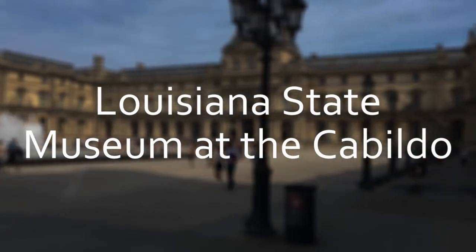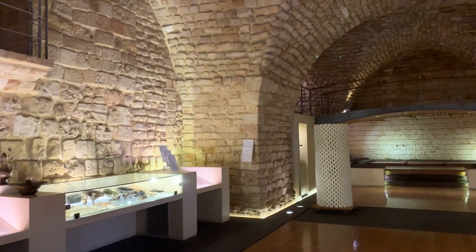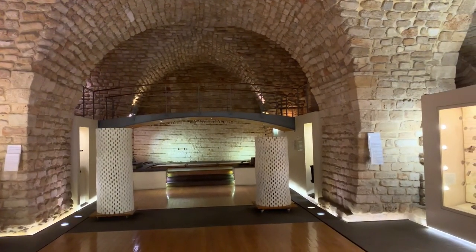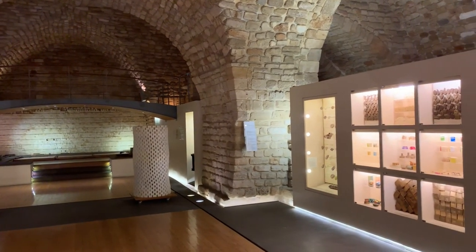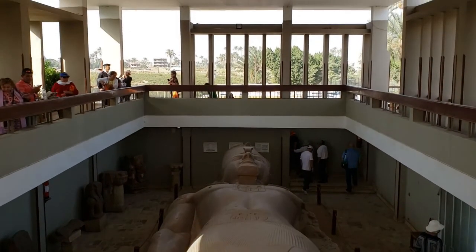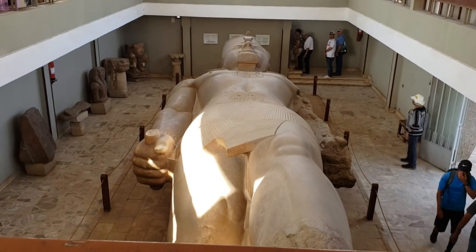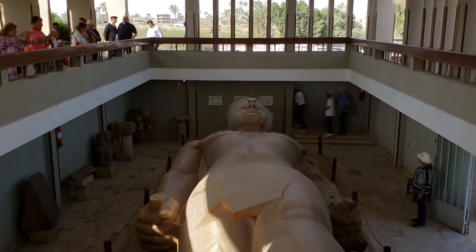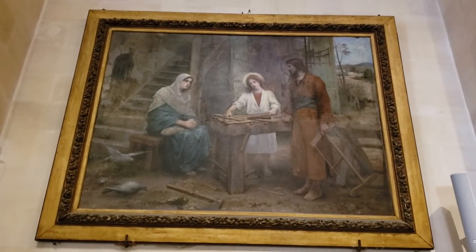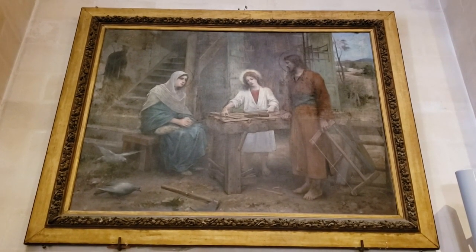Number 8. Louisiana State Museum at the Cabildo. The Cabildo, to the left of St. Louis Cathedral, was built in 1795 as the residence of the Spanish governor. It is noteworthy both as a historic building and for the museum and its outstanding collection. The first town council met here in 1799, and the Louisiana Purchase was agreed to here in 1803. It was at one time the Louisiana Supreme Court, but today the Cabildo houses the Louisiana State Museum and is listed on the National Register of Historic Places. The museum's collections focus largely on the history of New Orleans and Louisiana, particularly the people of Louisiana and the many ethnic groups that make up the population today.